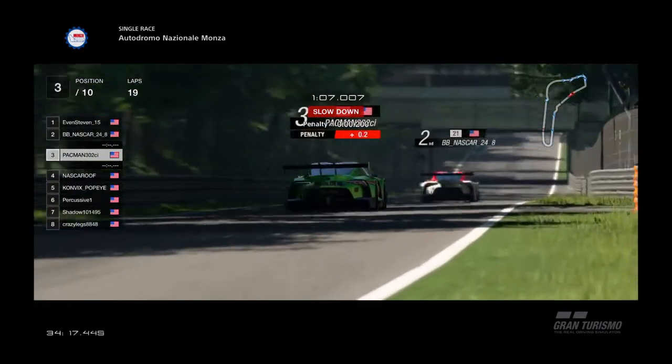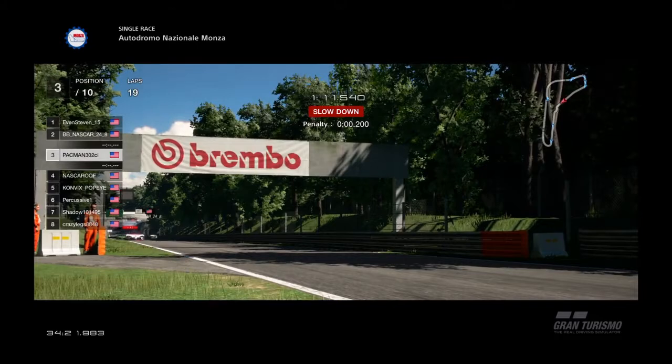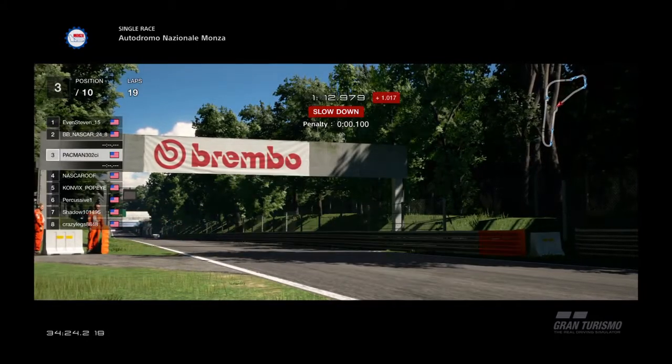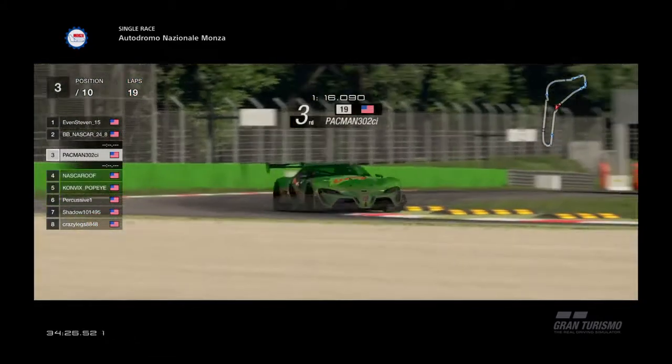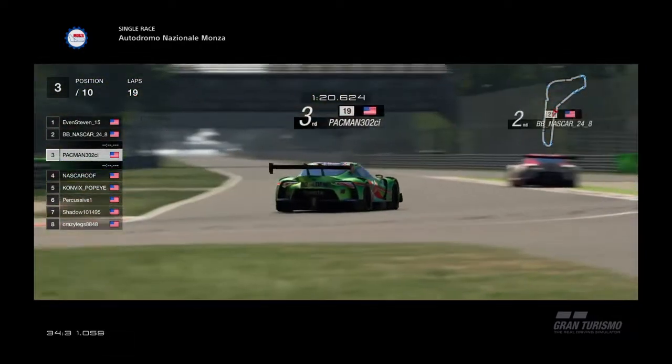He was right on Bill's back bumper at the beginning of this lap, and now a couple mistakes. You've seen him pull away just a little bit. Serves the rest of that penalty as he enters Ascari, and now he's going to put his head down again. Have another go at it.